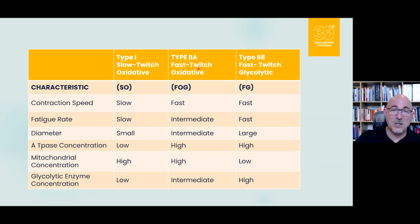Now, I'm very much on the type 2B kind of body make, and that is that it's fast twitch glycolytic. So the contraction speed is fast. I was a pole vaulter. I like to jump. I like to sprint. Didn't like anything longer than 200 meters. Why? Because I didn't like using these muscles, I guess. I was much more adept in my childhood of using type 2B, fast twitch glycolytic fibers, right?